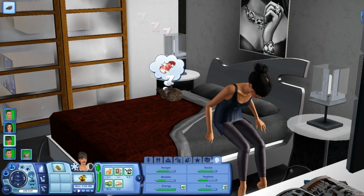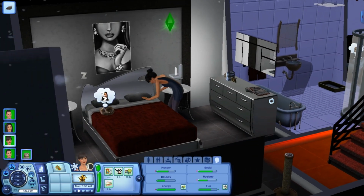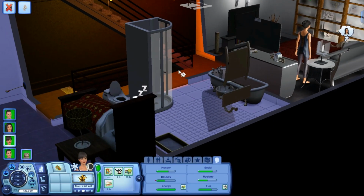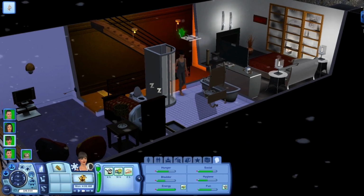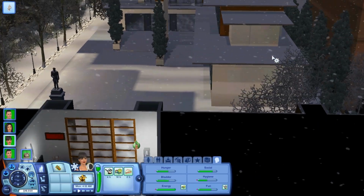Alrighty, y'all, we are back and Charlotte is the first to roll out of bed this morning. And I am getting a little bit of lag, so please forgive me. I'm not sure if that has to do with the town or the snow or what's going on, but it's not too bad.